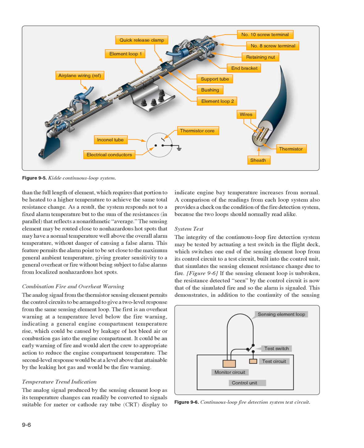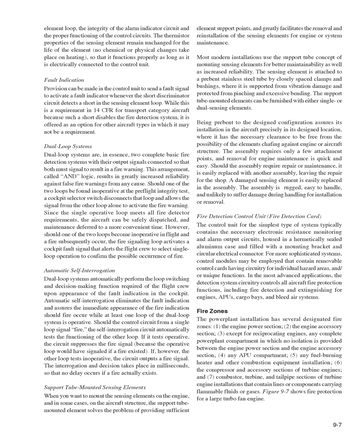System test. The integrity of the continuous loop fire detection system may be tested by actuating a test switch in the flight deck, which switches one end of the sensing element loop from its control circuit to a test circuit, built into the control unit, that simulates the sensing element resistance change due to fire. Figure 9.6. If the sensing element loop is unbroken, the resistance seen by the control circuit is now that of the simulated fire, and so the alarm is signaled. This demonstrates, in addition to the continuity of the sensing element loop, the integrity of the alarm indicator circuit and the proper functioning of the control circuits.